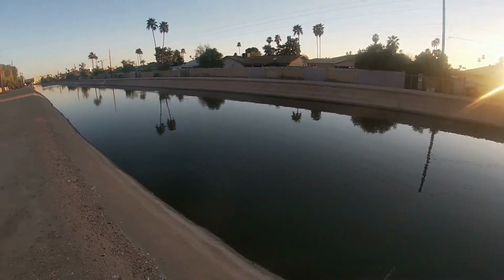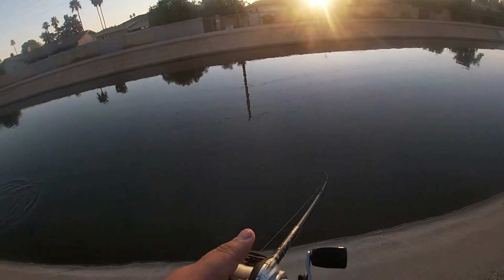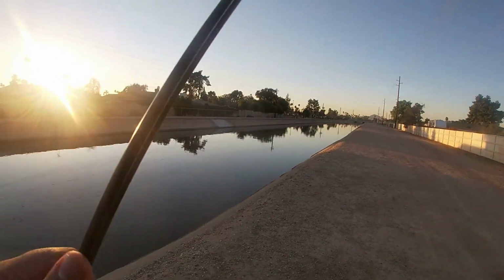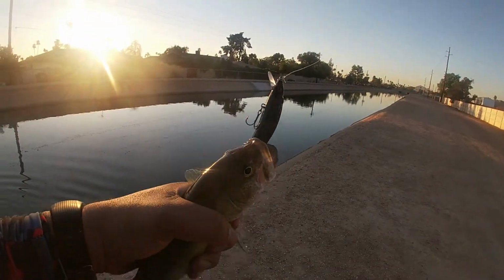I mean, there's a decent amount of water. Just nothing. Oh, there we go. Just as I was starting to say. Ooh. It's the first bass here. All right.